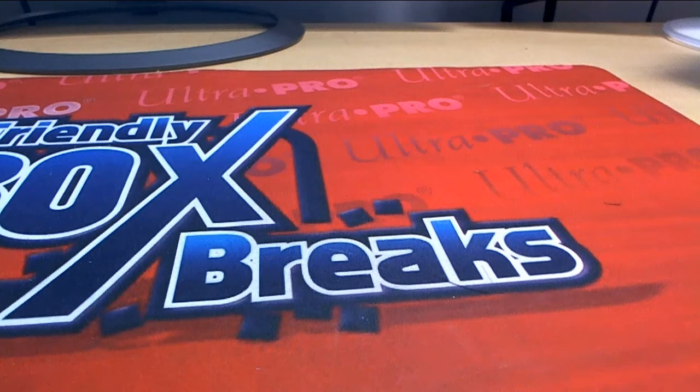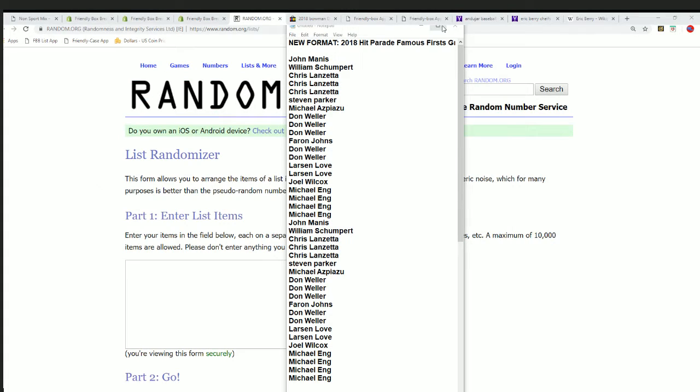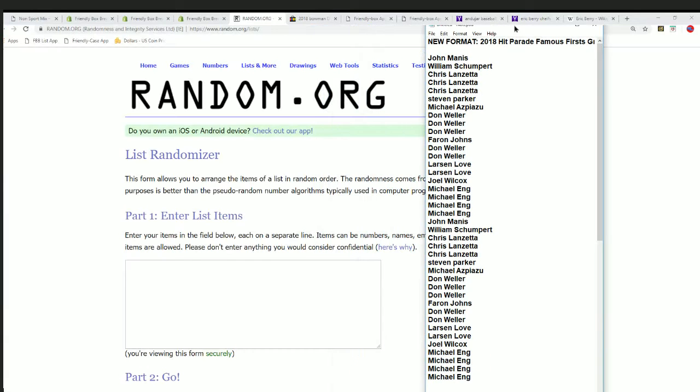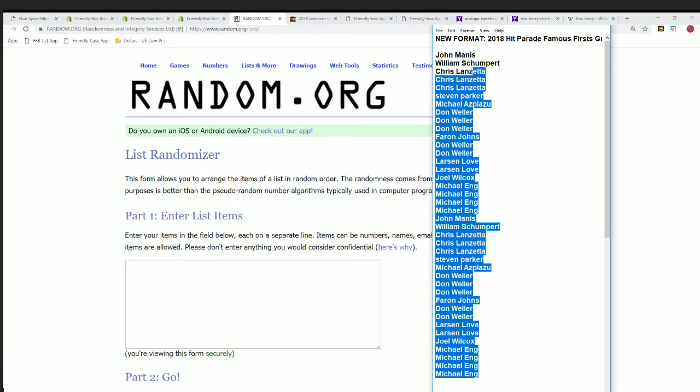Good luck, everybody, in our fantastic, I'm sorry, it's called Famous First, graded comic book. This is Famous First. It's a first appearance or first edition. This is our 119 little box break happening, and somebody's going to hit a graded comic book, and we're going to see what that is.